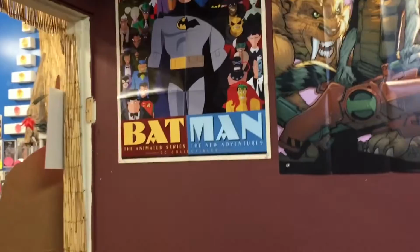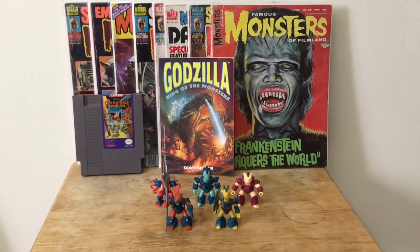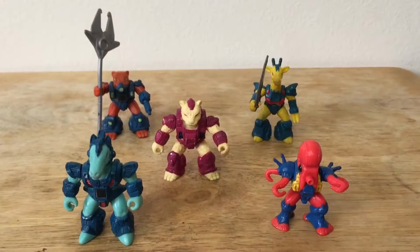Just left SoCal Comics, picked up a whole bunch of Famous Monsters magazines for like a dollar. Cool find there. We're gonna head on home, then I'll show you my pickups for the day. All right, guys, I'm back home. These are the pickups I had today, all from various locations: swap meet, comic book store. But let's go ahead and take a closer look at these items.